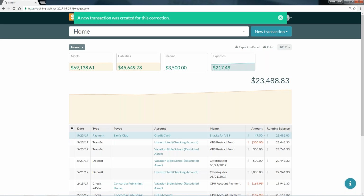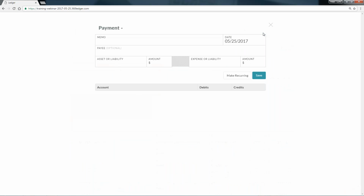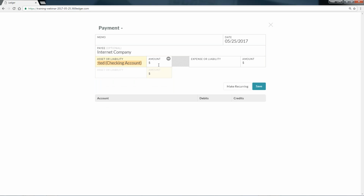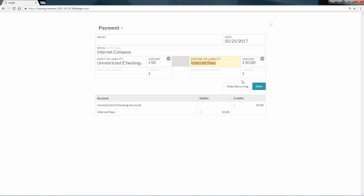All right, the next thing we're going to get into is some recurring transactions. And this is why I created that internet fee. So maybe you have your internet fees set up to automatically deduct every month. And so we're going to go here and we're just going to do a generic internet company as the payee. We're going to pay from our unrestricted amount, $50, and it's going to be the internet fee transaction.